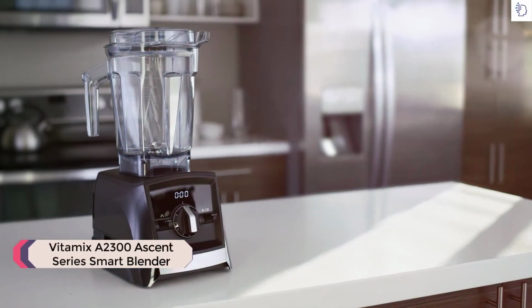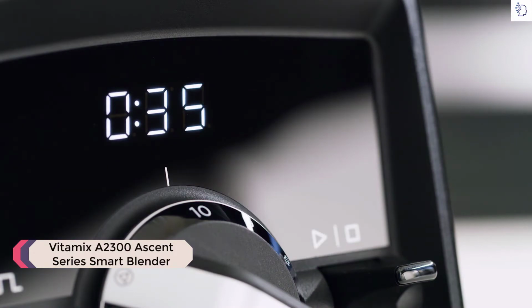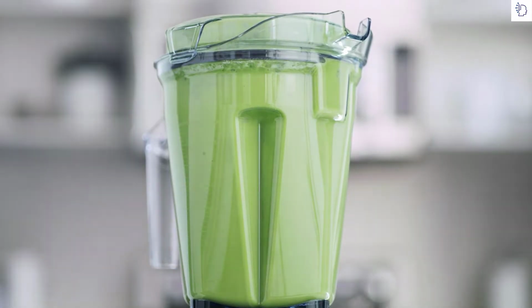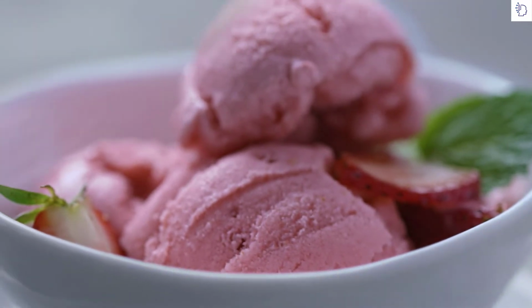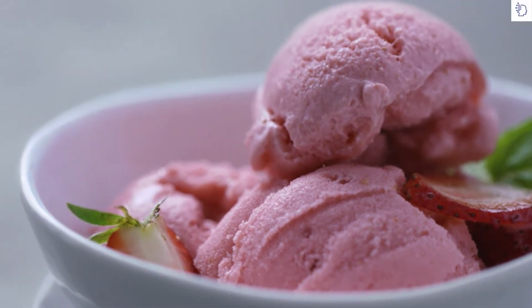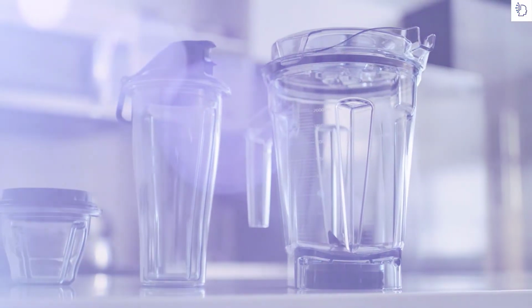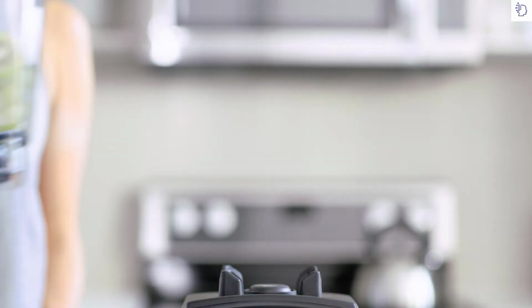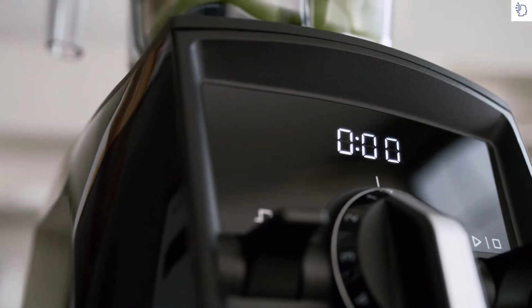The A2300 features a new built-in digital timer that displays how long your blend has been running, helping you achieve just the right texture every time. Add in variable speed control and pulse, and you can stretch your creativity with confidence. When it's time to wash up, the containers are self-cleaning and dishwasher safe. Vitamix is the first to offer a complete system of containers with wireless connectivity. That means the machine reads each container and automatically adjusts blending times.